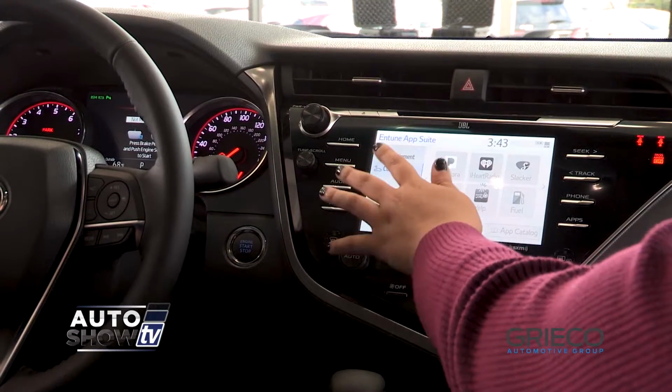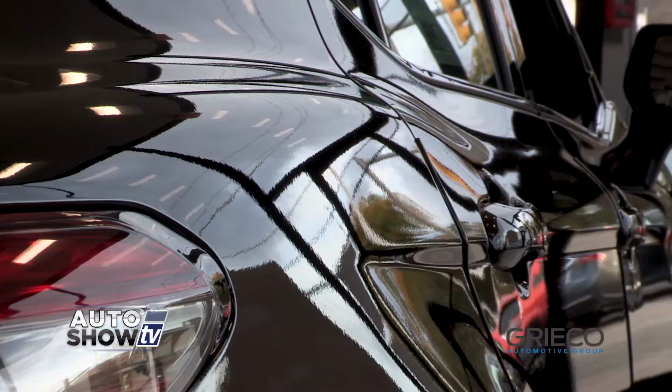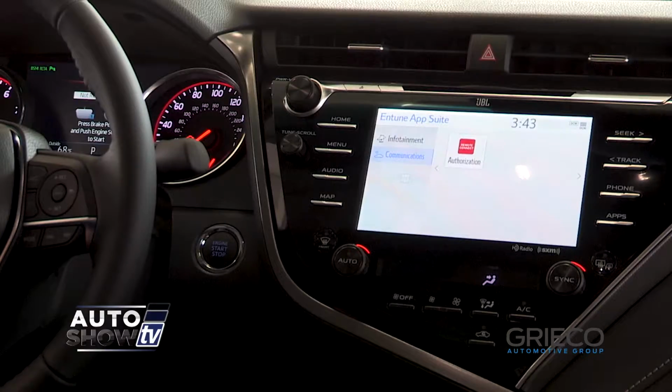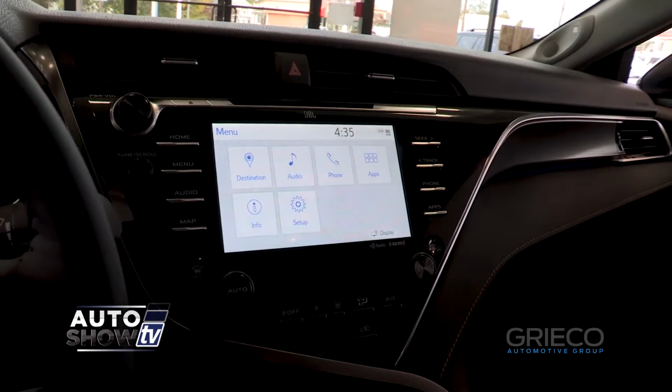Another feature is going to be Remote Connect. You can access it from here, and it'll also be on your mobile device. It's going to allow you to unlock your doors, start the engine, or even find your vehicle in a parking lot. It's never been so easy to link your phone to a vehicle. Another Entune feature is the Service Connect. Basically, it's connecting your dealership and your vehicle that much more. You're going to get updates on maintenance, your fuel level, and mileage. It'll give you an option to read the message or call the dealership. Wow, that's really convenient. It is, and you'll never miss a service appointment.